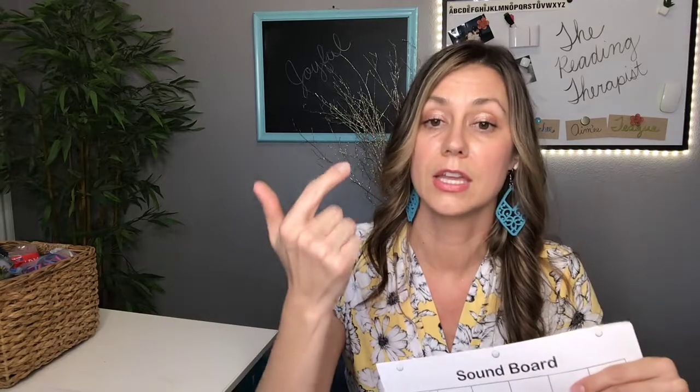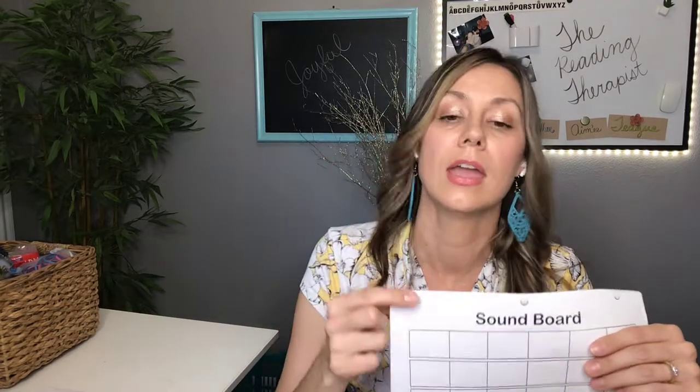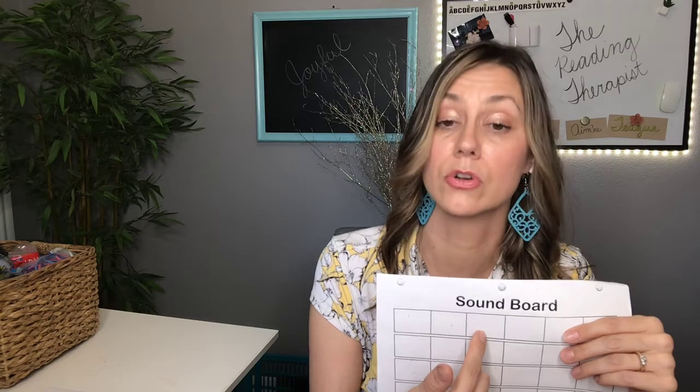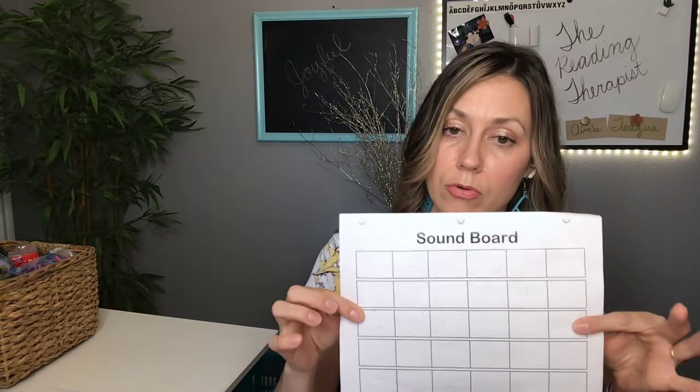Segmenting sounds, we use just the sound boxes. So in a word like fish, it has 3 phonemes, 3 individual sounds. And then the grapheme is F for f, I for i, and SH for sh. So SH is one grapheme that represents that one sh sound. So this is great for spelling as well. So that's just a little tidbit of some of the pieces. I'm sure I'm leaving off some, but just to get an idea.